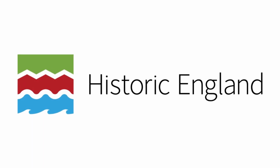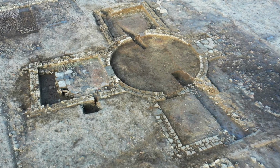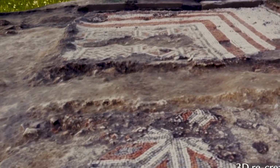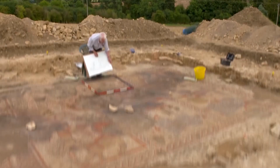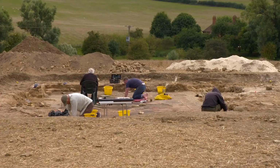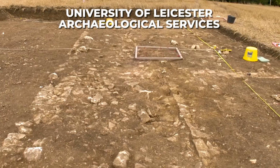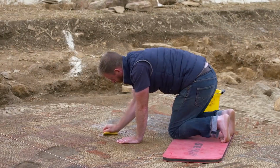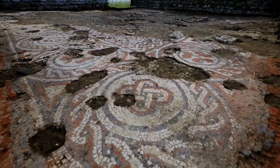Following the advice of Historic England, a unique Roman mosaic and the villa complex next to it have both been named scheduled monuments to ensure they will be kept in good condition. The excavation work at the site was done by a team from the University of Leicester Archaeological Services. They worked together with Historic England and the Rutland County Council to get to this conclusion.